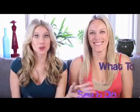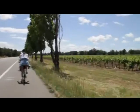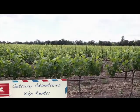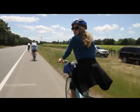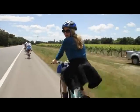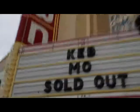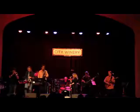In Napa you eat and you drink. A lot. But there are a few other things that you can do. Bike ride to the wineries. It's absolutely beautiful on a sunny day. On top of that, you get some exercise and you avoid the whole drinking and driving thing. To get even more exercise, you can go kayaking on the Napa River. You can catch a show at the Uptown Theater or at City Winery. City Winery is the old opera house and also has fantastic food.